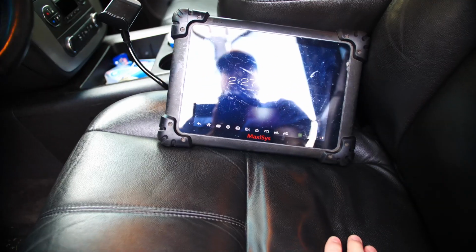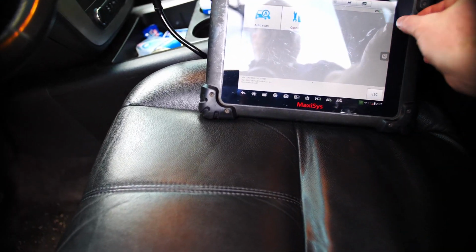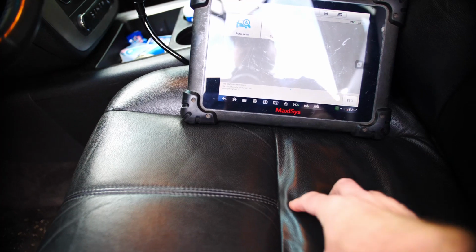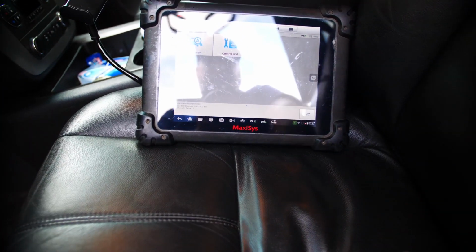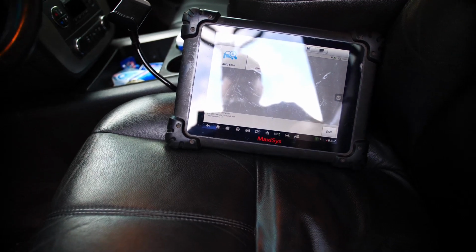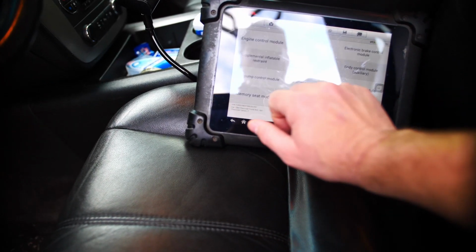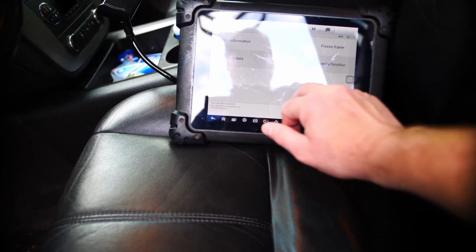I'll wake this old thing up here. Sorry about this nasty screen. I've never taken the protection film off of it. I've had this thing for a long time. I think I bought it in 2014. It's 2020 now.